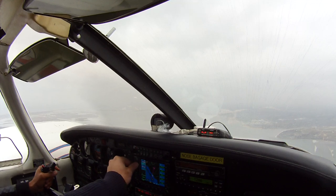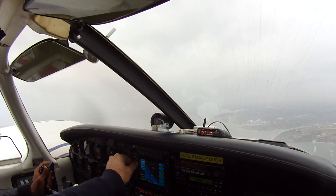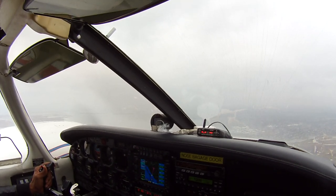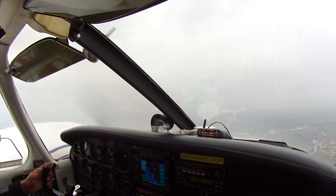Seneca 40702, Republic Tower. Report a 1 mile final for runway one. Altimeter 3050. 1 mile final, runway one, 702. 702, runway 32 is available too. I don't know if you want runway 32.